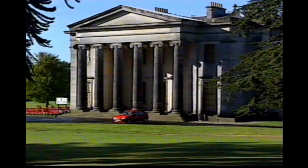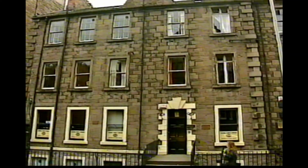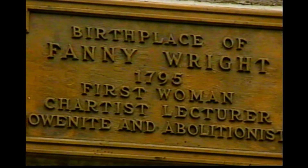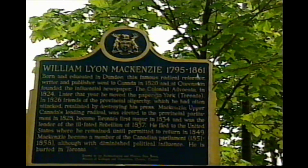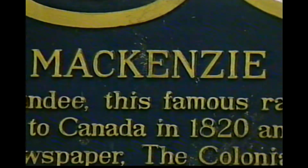In the same year, a girl called Fanny Wright was born in Milnes Buildings. Nearby at 136 Nethergate, there is a plaque to her memory. Fanny became a leading feminist author and anti-slavery campaigner in America, where she is revered to this day. There is a plaque also to another famous Dundonian, William Lyon Mackenzie, who became one of Canada's founding fathers.